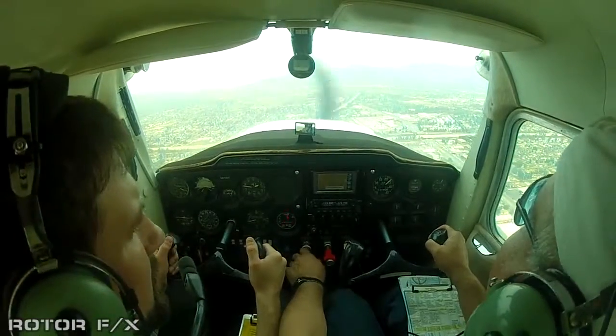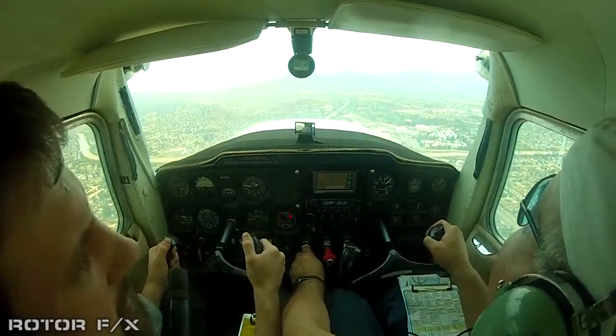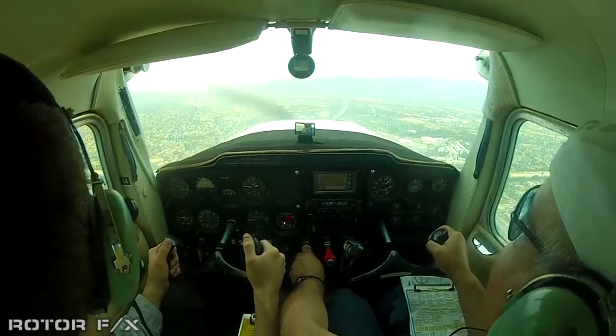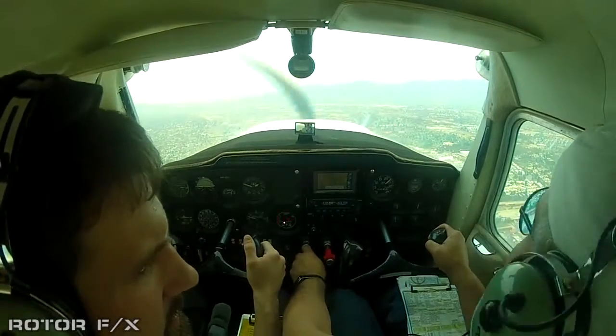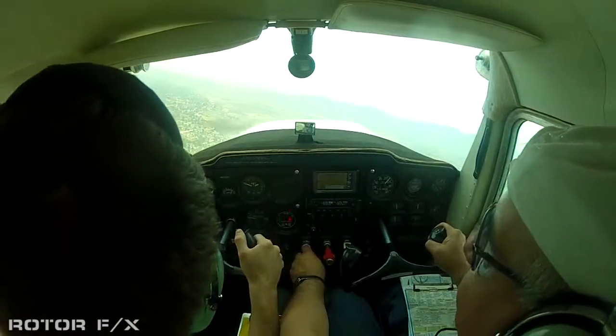Okay, there we are at 118 freeway almost. Start our turn? Yeah, let's wait, get to the freeway first, so that the controller doesn't get upset. We said we're right at the freeway, right? See the freeway? Yes, sir. There you go. Turn left. We're going back to the airport, so we're going to go this way.